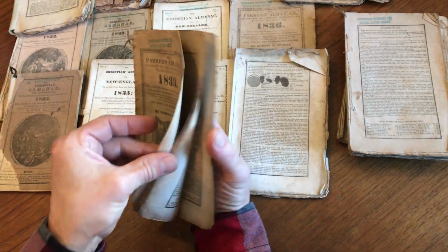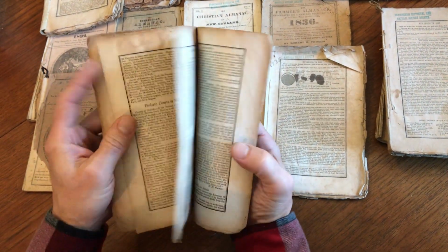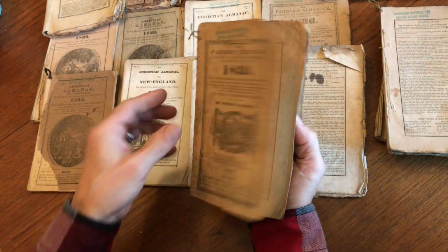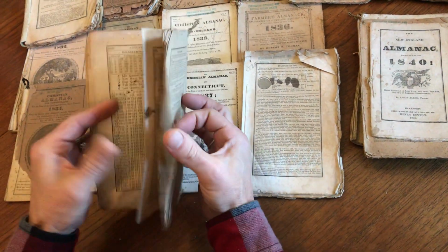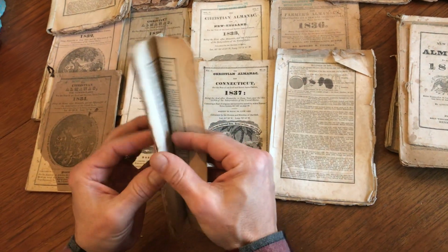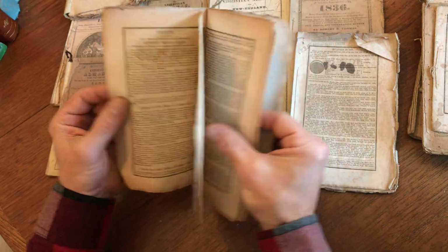And here is an 1839. It's an interesting lot of American almanacs from prior to the Civil War, actually prior to 1850, I believe these all are. And here is an 1839. Okay, oh yeah, look at this. Solutions to mathematical questions, and so on.